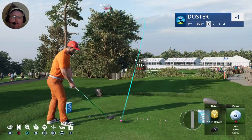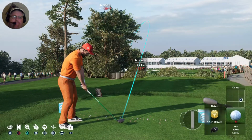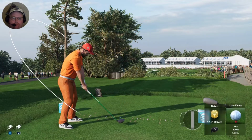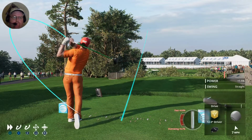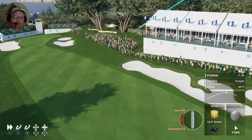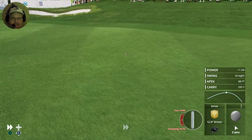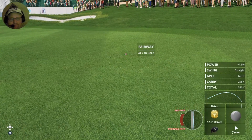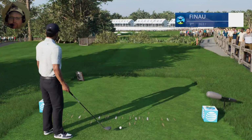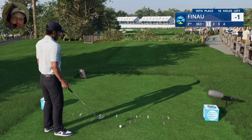Let's see, driver. I want to use a driver, and I want to do a low draw into the wind here. Round that tree. Stay on the fairway. That should play. I'll take that shot. Every time I'll take that shot. And that is right where you want to be. Instead of using the 3-wood, there's another microphone.